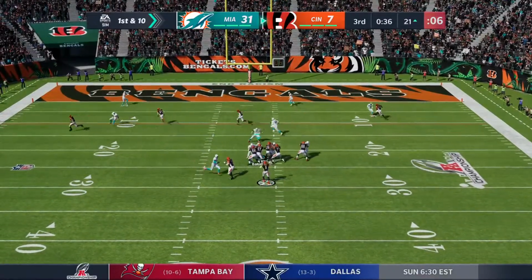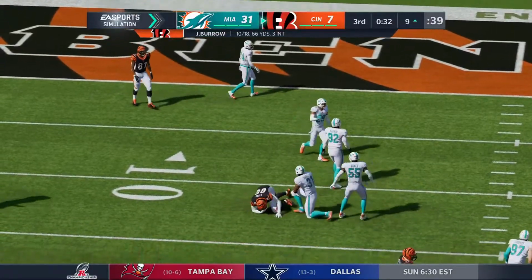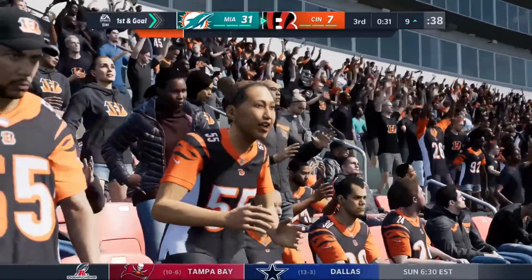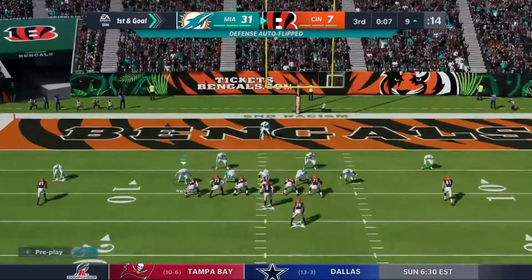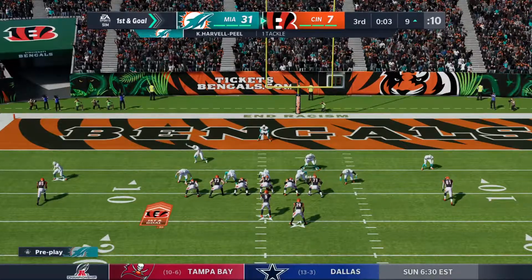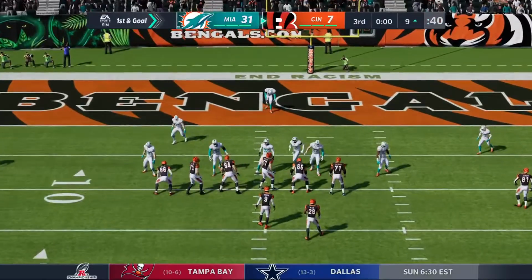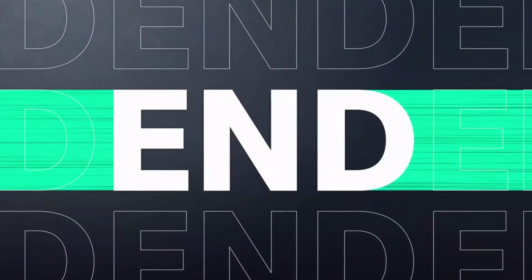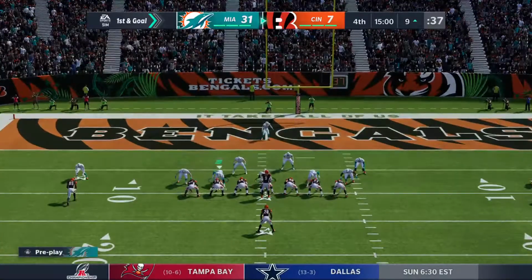From the shotgun, Joe Burrow. He's got Njoku, his big tight end. And he gets it inside the 10 to the 9. 11 yards there, just like last play. Bengals first down. 1st and goal at the 9-yard line. 1 quarter remains for the right to go on to the Super Bowl. We'll return with more after this.